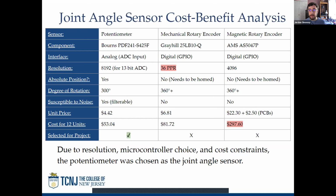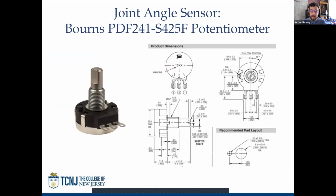In actuality, the magnetic rotary encoders on the right side of the table would be the best option because they are the most accurate overall and don't have any mechanical moving components. However, their price defeated the purpose, because the total cost for just the sensors would have been greater than our total budget of $250. So we ended up going with potentiometers. The potentiometers that we selected were the Bourns PDB241-S425F, and they're rated for 1 million shaft revolutions. So they should more than hold up to the number of revolutions and movements that we have for our system.